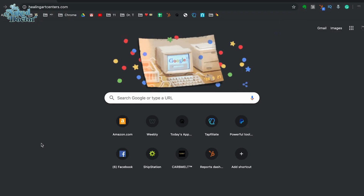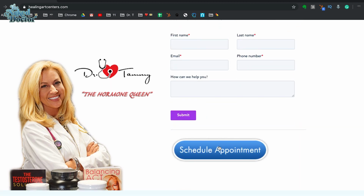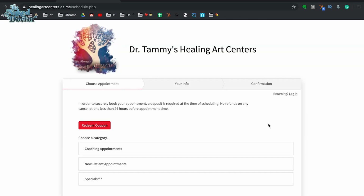Because first, whenever somebody is wanting to get their cannabis card, their medical marijuana card, they may be intimidated, and they'll go on our website and read up on some information or fill out the form on there. But it's as easy as booking an appointment and understanding what the qualifying conditions are. Let's take them through our process of what we do. They can book online at healingartcenters.com. And they can also call the office, and you can put the number down below.